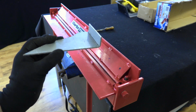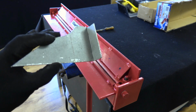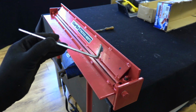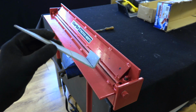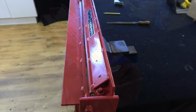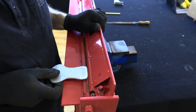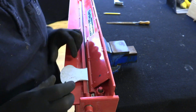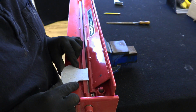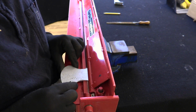And after all that waffle I said about distortion, that's pretty sharp. Look at that pencil line. Straight down the middle. Yeah, I'm full of it, aren't I? Yeah, I double checked and it was a good mark. So let's put this in and try and straighten it as much as possible.